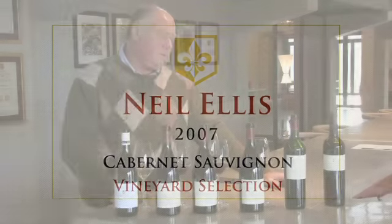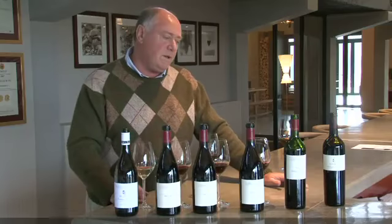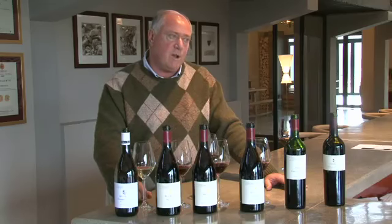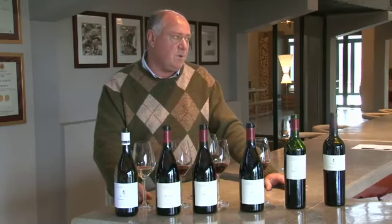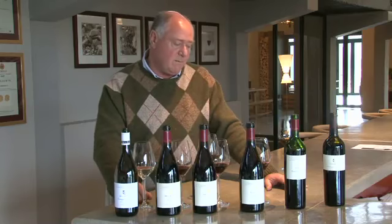Okay, 2007 Vineyard Selection Cabernet, another one of our single vineyard sites in the Jonkershoek Valley. Cabernet under Cape conditions is probably the varietal that ripens the latest. I'd like to believe that by that stage a lot of pressure tends to be off our shoulders in the winery, and when this particular block comes in, everybody is again very excited, and the red carpet comes out.